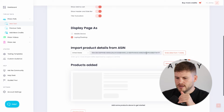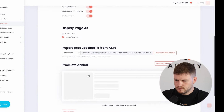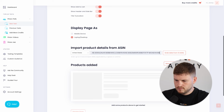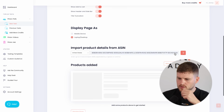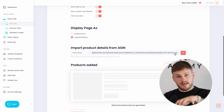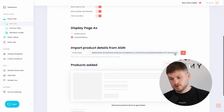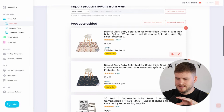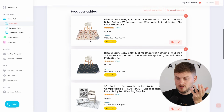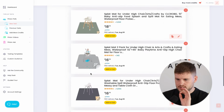Now that I've got 7 ASINs in there, I can actually add one more. So I'm gonna add one more. There we go, I'm gonna press grab data from 8 ASINs. Now what they're gonna do is get all of that data from Amazon, the image, the title, the offer, the reviews, and it's gonna pull them into Product Pinion. So as you can see here, it's now pulled that data through. So you can see the image, you can see the title, so you can see absolutely everything. There's that disposable one that I wanna test.